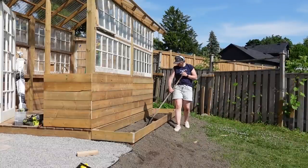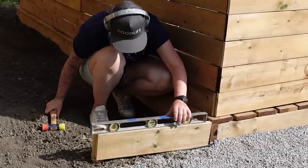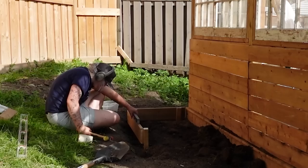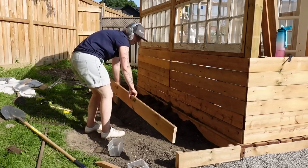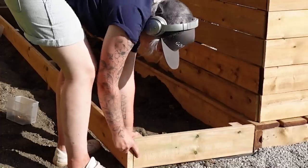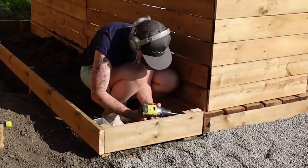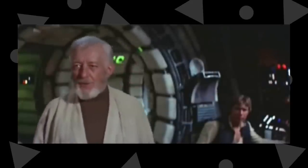Another struggle I ended up facing was just keeping everything square to my greenhouse. The land was very sloped, so I had to pay attention and trust my level more than my eye for this. The entire time I was checking my level and I kept thinking, how on earth is this level? But in the same way that Obi-Wan said to Luke, you must trust in the Force, I chose to trust the level. Your eyes can deceive you, don't trust them.